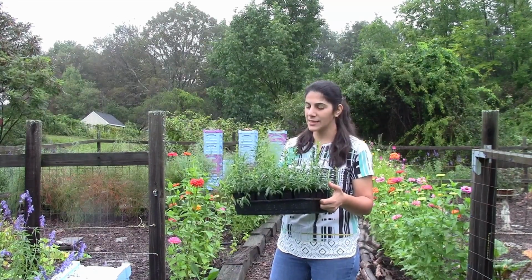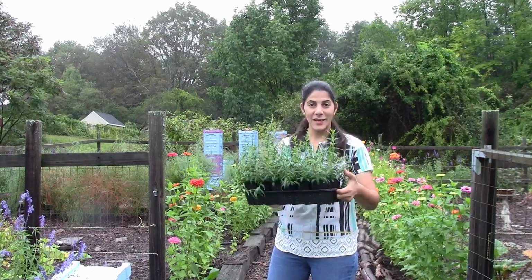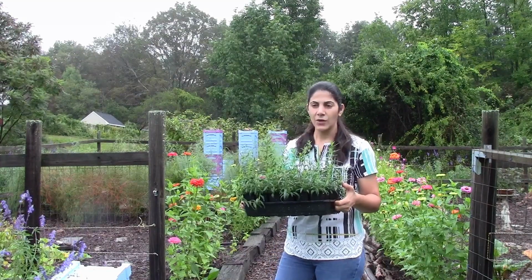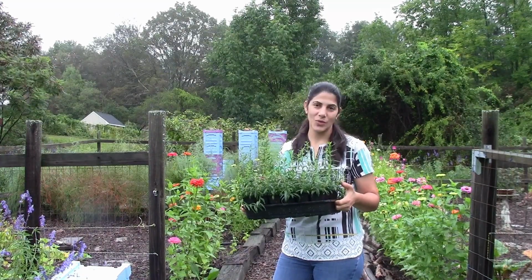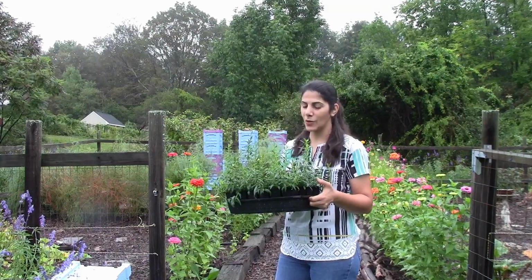I was fertilizing them. You can see they are now really lush and they put on a lot of growth. I noticed that after I started hardening them off, that's when they started putting on the growth. But when they were inside under the grow lights, they weren't putting a lot of growth on.